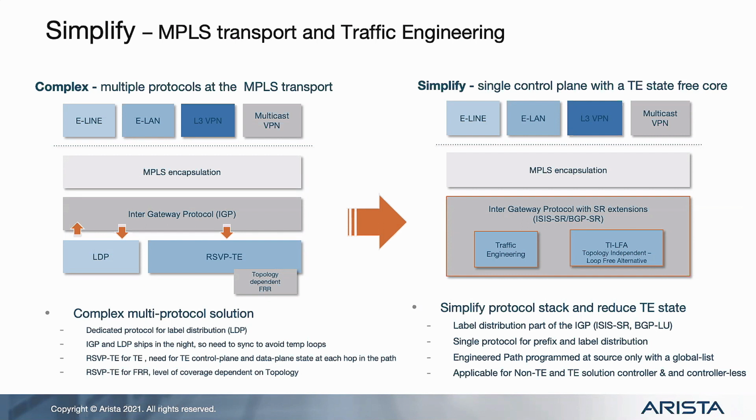If you look at that, and what we can now deliver with SR, we can actually combine all that functionality into a single protocol. So with SR, what I'm now doing is the label distribution within the IGP. In our case, we support ISIS SR. We also support BGP-LU to do the label advertisement. So I've now got a single protocol for advertising the prefix and the label distribution.